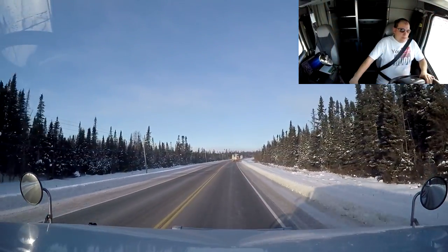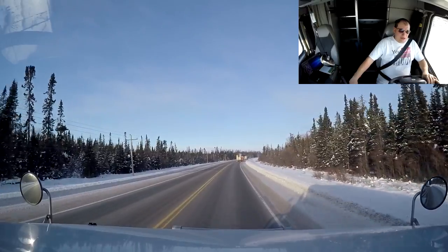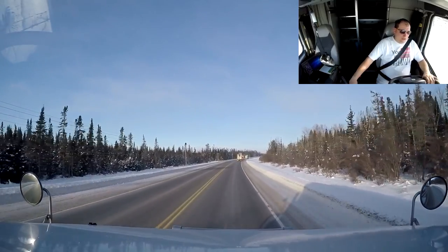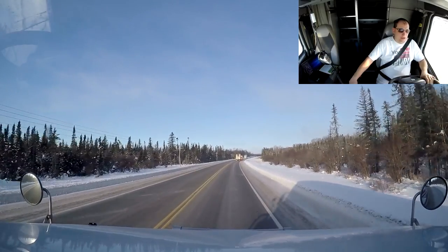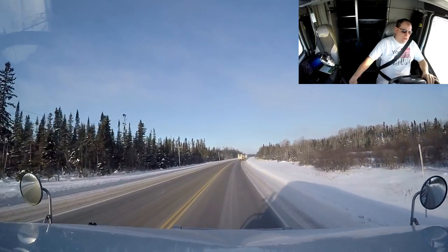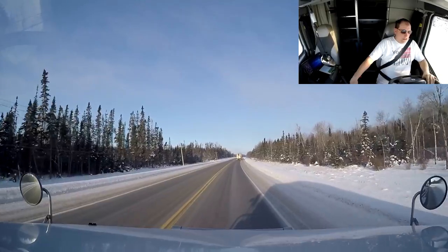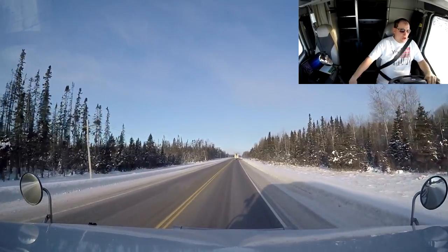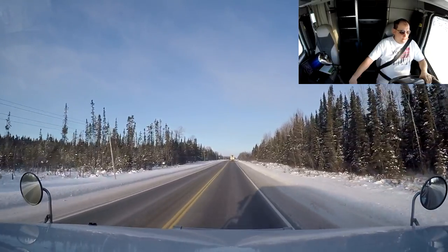Alrighty, ladies and gentlemen, we are still cruising along here. Got a couple of trucks ahead of us there that are going a bit slower than I would like to go, but other than that, we're just cruising right along. Yeah, we got about an hour and three quarters in the books already. Yep, we are only about 18 kilometers away from Upsala, Ontario.